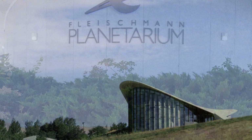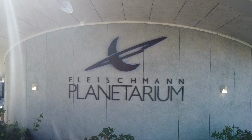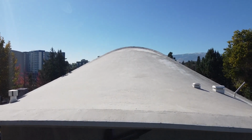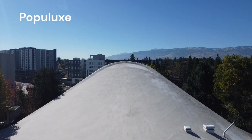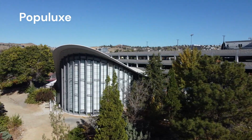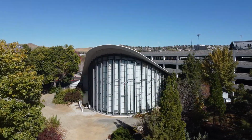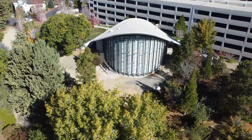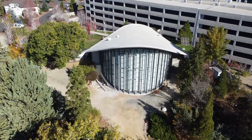It was the first of its kind in the world and featured the first 360-degree projector that could show horizon-to-horizon images and display an entire day's weather in just a few minutes. This is an excellent example of the Populuxe style, a subset of mid-century modern, which is a term that was assembled from the words popular and luxury. This one-of-a-kind building was designed by Reno architect Raymond Hellman, and the technical term for the shape of this building is hyperbolic paraboloid. Try saying that 3 times fast.